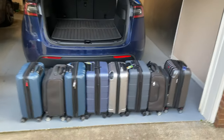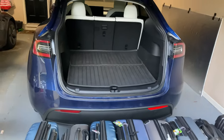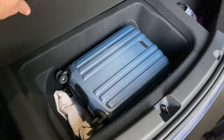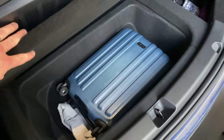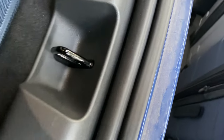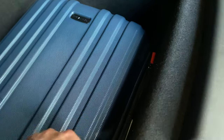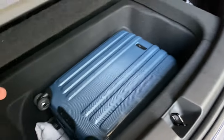There it is, 8 roller bags. Let's see if all of these fit in the trunk here of the Model Y. Pretty sure they will. There's the one in the underfloor storage. Plenty of room there. Could actually put another small bag on top of that if it was skinny, because you've got all the way up to this level here, 6 inches or so. So if you had a skinny bag or two, small bags, you could fit them over there.